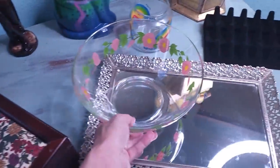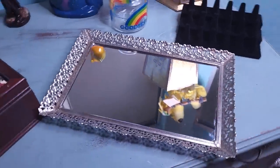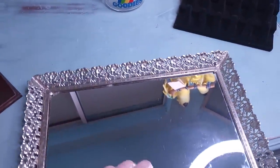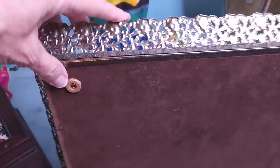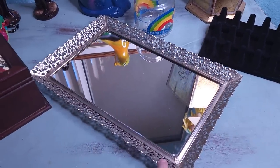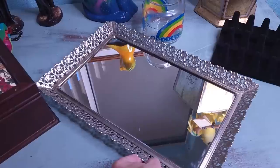Then the tray. Now, I'm in a quandary. I know a lot of people really, really love these trays. It is an older one. I can tell that now by the felt back and these little vintage feet that are on here. So it is an older tray. I was thinking it wasn't at first. So I think I will go ahead and list this.